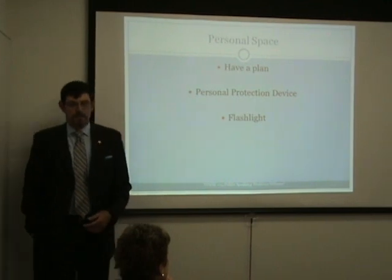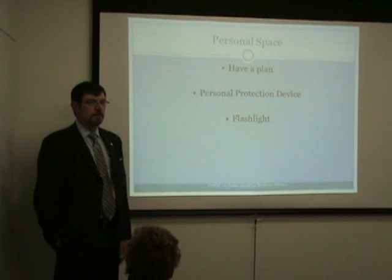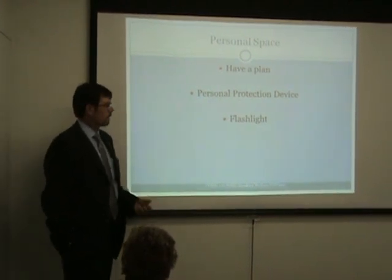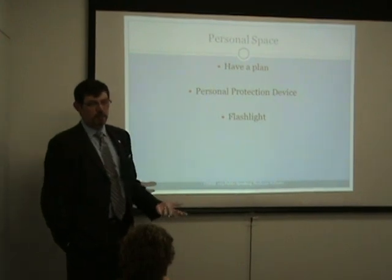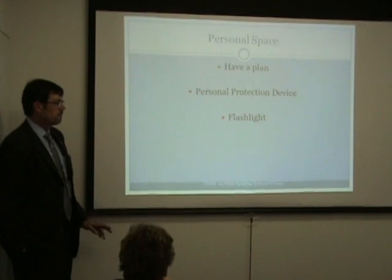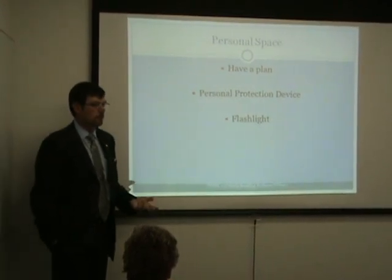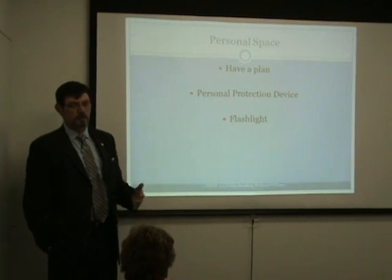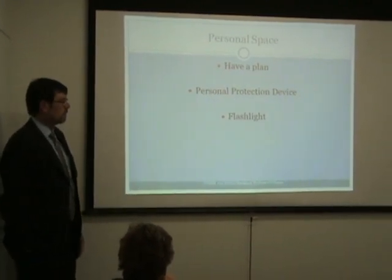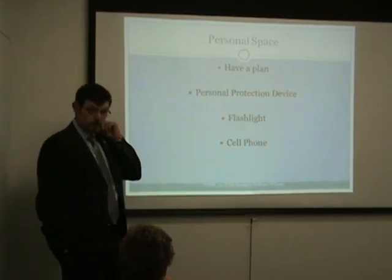A flashlight. If you're working, most of your time at home is spent at night. Most of that time is spent in your bedroom. So keep a personal protection device and a flashlight near your bed in the event of a break-in. Even if you hear something outside, you might not necessarily want to turn on the lights in your house, because all that does is create a birdcage effect where it makes you easily visible. A flashlight doesn't do that.